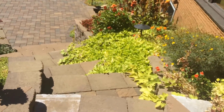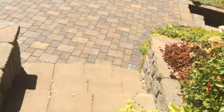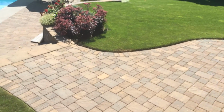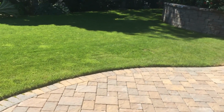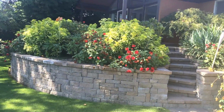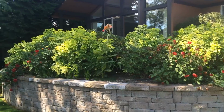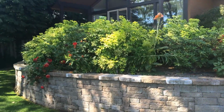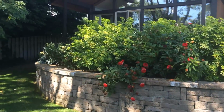This potato vine is definitely very happy here, growing over the steps. The grass is looking pretty good. We did have our septic system serviced this year, so it was all checked out good. These plants up here around the master bedroom are starting to look pretty full, so I may cut them back a little bit. They're probably bigger than what they need to be for right now, but they're looking good.